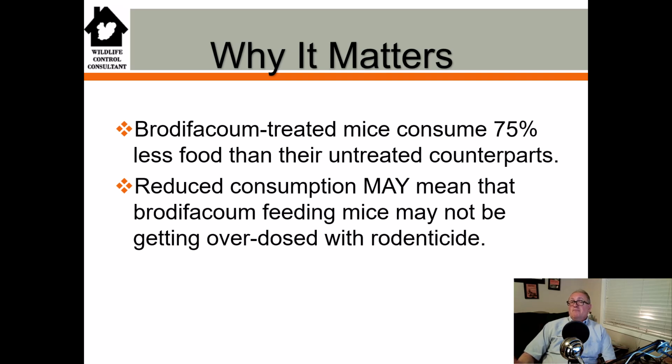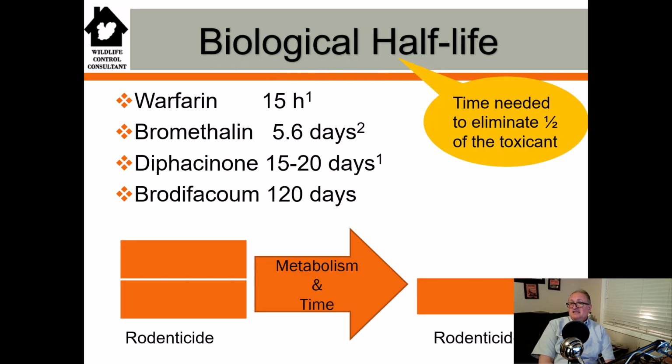You'll know that some rodenticides also have that suppressive capacity. Bromethalin, for example, has what's called the stop feeding effect, that when a rodent reaches a toxic dose, they no longer feed on the bait, which is good news. So we have less chance of them overdosing themselves, right? They're still probably going to overdose themselves with Brodifacoum, but they may not be overdosing themselves as much as we previously anticipated. So what is the biological half-life of Brodifacoum?